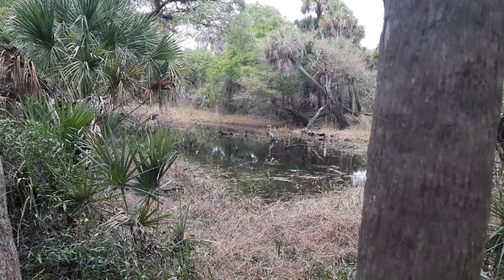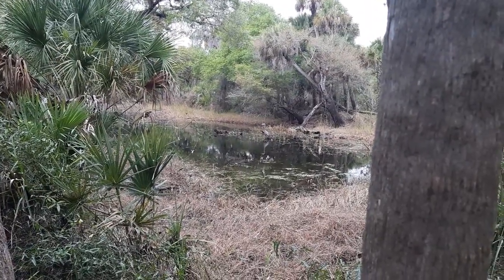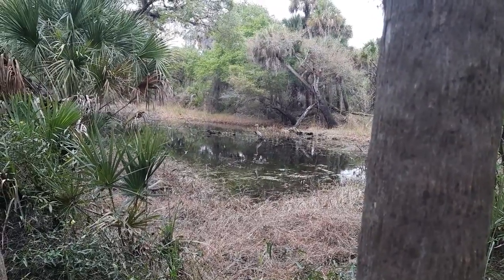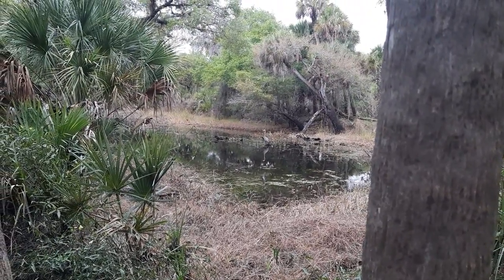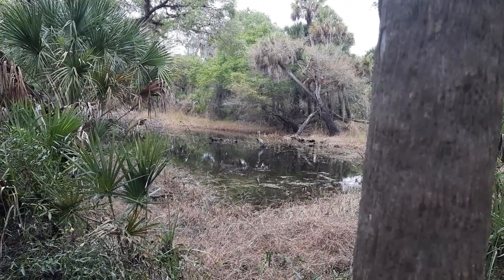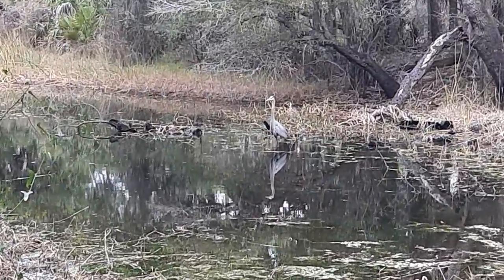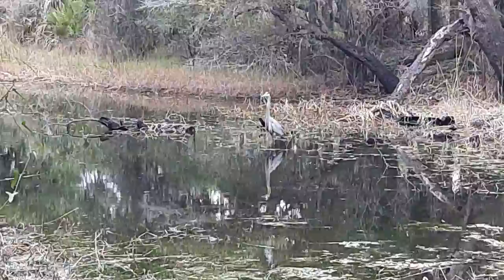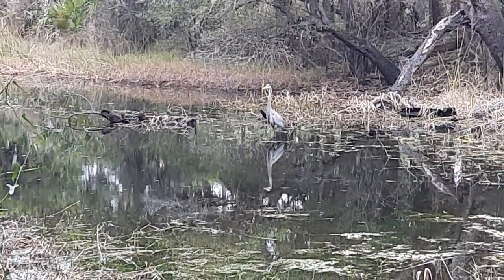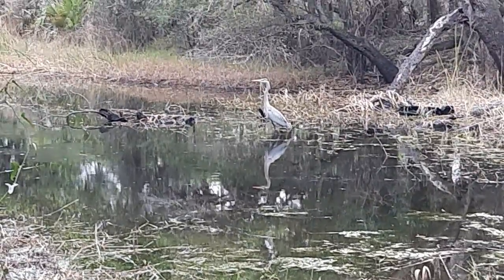I'm having to talk a little more quietly because right now we've actually stumbled upon a great blue heron. I just don't want to be too loud so that it doesn't get spooked so easily. But these are one of the largest known species of herons. Right here. And forgive me for the video quality. I wish this had better quality while taking videos.